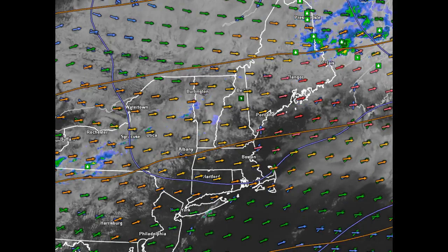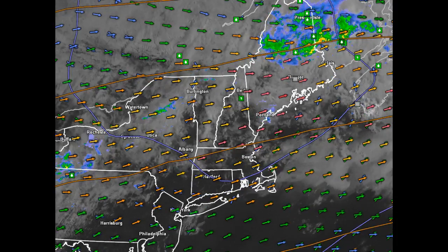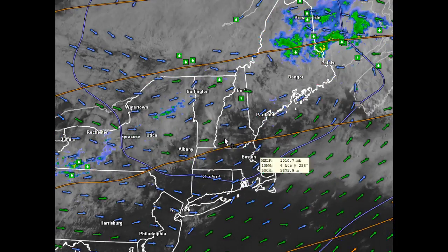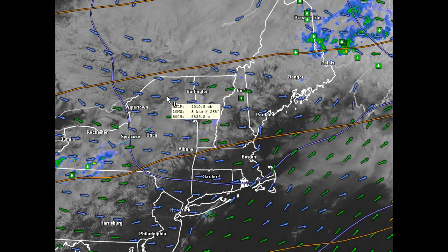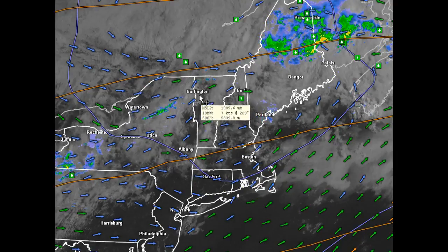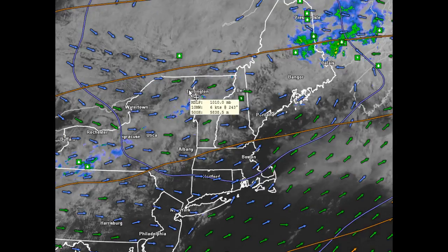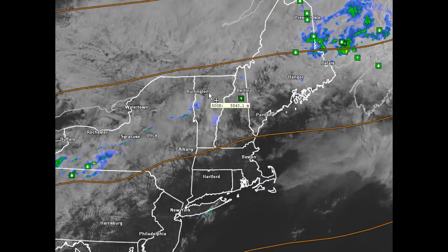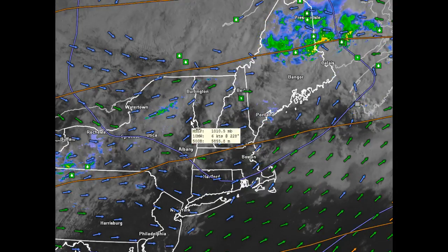Now, the other thing we're looking at here, I'm going to set up, is we'll lose the 700 millibar winds and just show the surface winds here. And this does show where there is a frontal system roughly right about here that's going to be pushing in. This line is a little bit ahead of the actual convergence zone, but that is going to be pushing into the proximity across northwestern Vermont a little bit later on this morning around noon, and then push south and east.